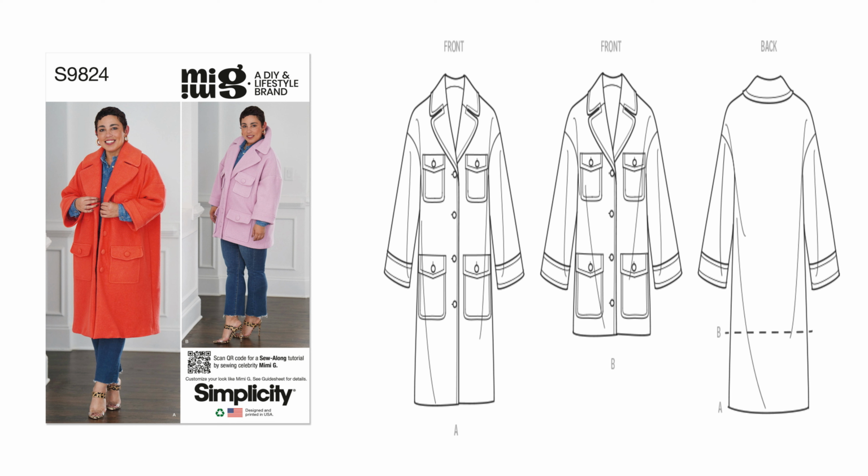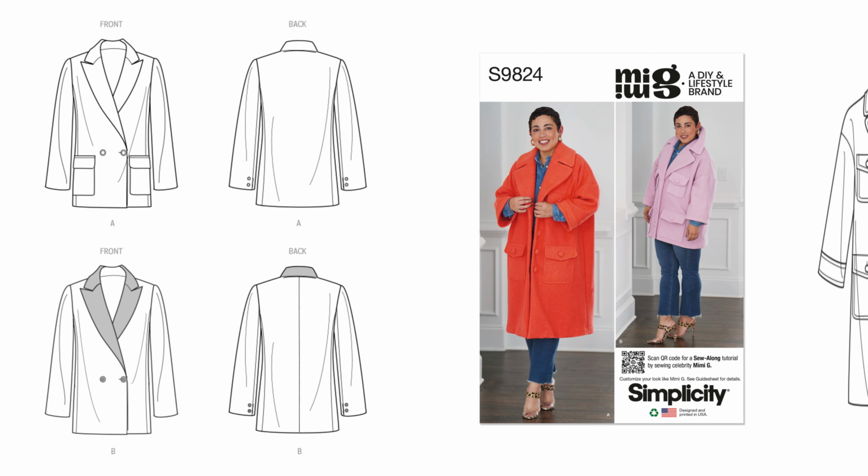So I feel that this pattern is size inclusive. So that's one thing that I will say, that even though it's supposed to be an oversized coat, make sure that it's oversized. I mean, some people may want it, you know, a little tame to their body, but I would want mine a little oversized. All right. Not much of an oversized, but I want mine oversized. All right. But this is 98.24. Let's move over to the next pattern.